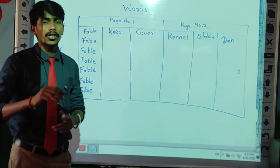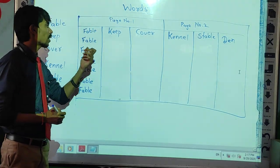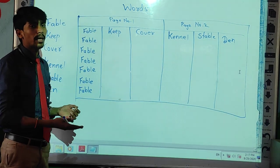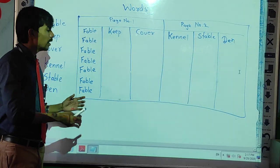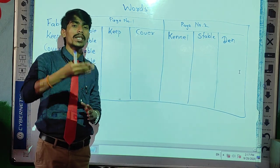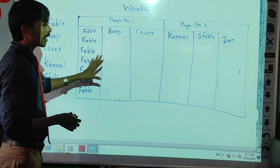While writing, you have to pronounce those words also. While writing words, you have to read them and you have to pronounce. Like F A B L E fable. So, how many times you write that word, that many times you will revise. So automatically it will be memorized by you. So again, no need to memorize. So in this way, then go to the second word.